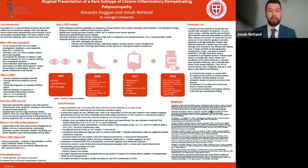She initially presented with inability to abduct her eye and with ptosis, so affecting her cranial nerves, cranial nerve 3 specifically. There was MRI imaging, and it was seen that there was just an isolated nerve thickening of cranial nerve 3. And so because of just those symptoms, and with just those isolated findings, it was initially thought of as just an isolated cranial nerve palsy. And so she underwent corrective surgery and went about her day.